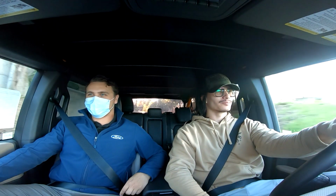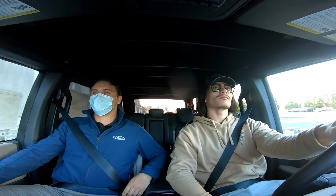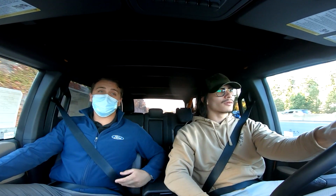Gets out of its own way. Yeah. I'm actually surprised you don't get that much roof noise from the soft top. And you get even less with the hard top. Yeah. It's really not that bad.